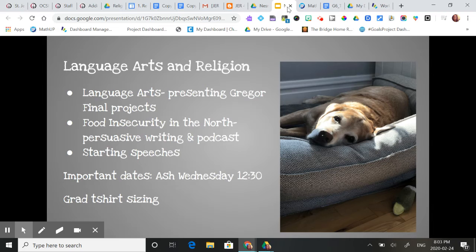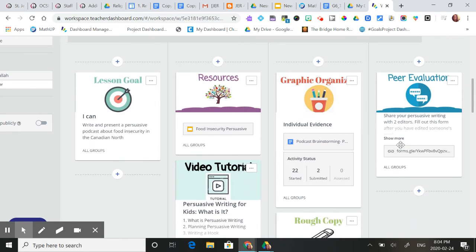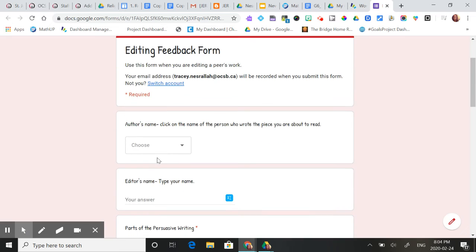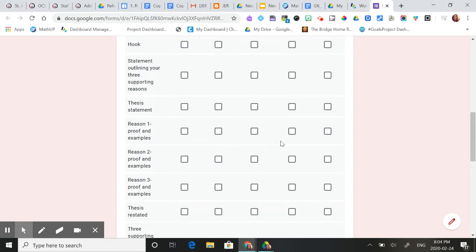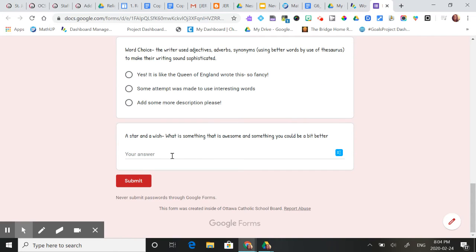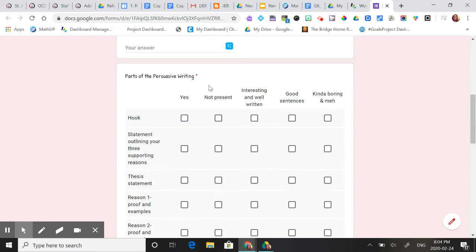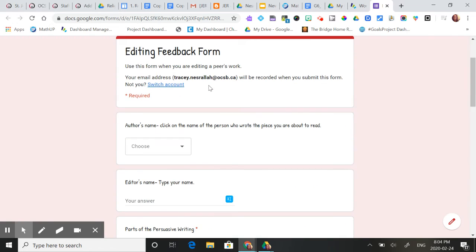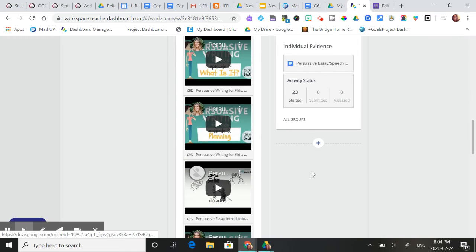So the students will have tomorrow to finish their persuasive writing and get it edited by a peer. So the peers will be using this Google form to help grade it for the student, give some feedback. And then, of course, they give a star and a wish on how they can make it a bit better. This form is then kicked out into a doc, which is automatically shared with your students. So they'll be able to get real-time feedback on their writing.